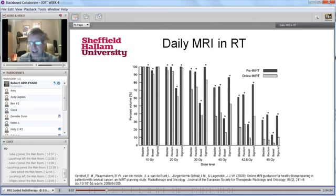Another benefit here, again from the same paper by Ellen Kirchhoff, was they looked at V10, V20, V30, and so on: percentage volumes irradiated for different organs at risk. So we've got bladder, rectum, bowel, and sigmoid colon here.